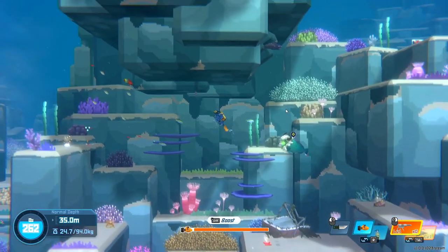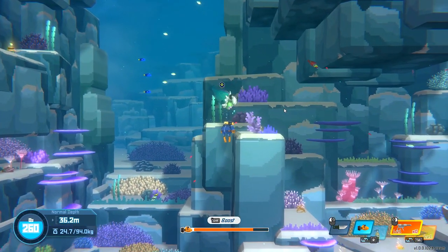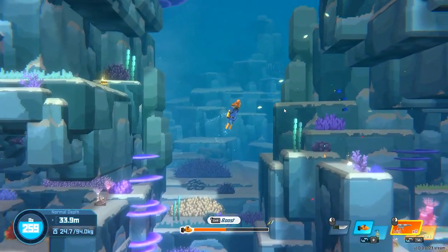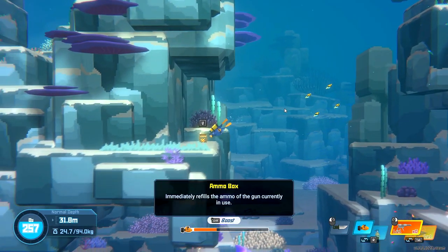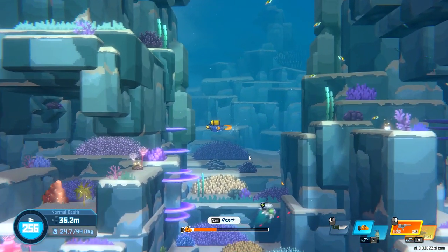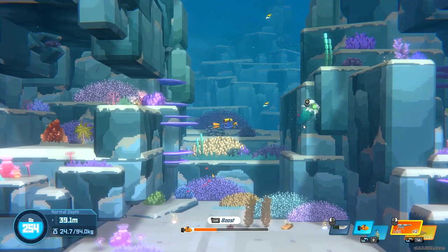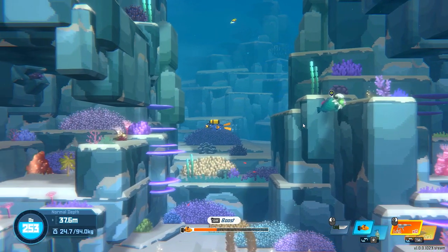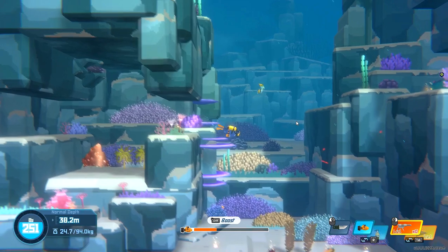Well, that's all I got. That last one missed. What's this little thing right here? Oh, I hit him. He was sleeping. Well, that was all. Okay, I get more ammo over here. Yeah, this isn't gonna work, man. We've hit him three more times and he's still not sleeping. Need some ammo.